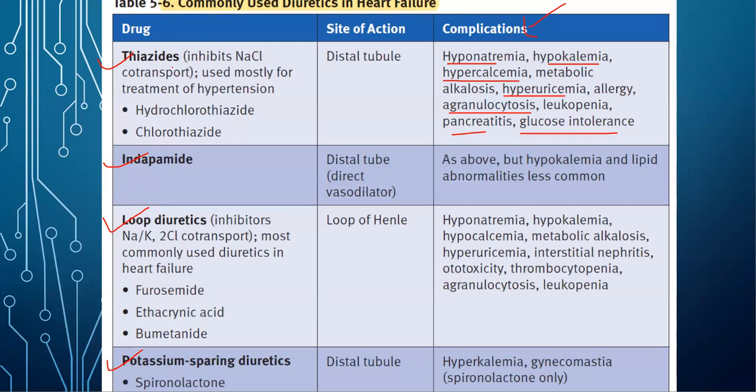Indapamide is also similar to thiazide diuretics, but the side effects are not very common like this. But indapamide is also a common cause of hyponatremia. Loop diuretics, which are furosemide and bumetanide. So loop diuretics, the common complications are everything gets low. So hyponatremia, hypokalemia, hypocalcemia, okay? But one of the important things is that furosemide can cause nephropathy, so interstitial nephritis. It can also cause ototoxicity. Okay, so that means ear problems as well.